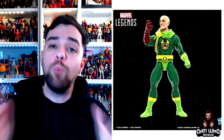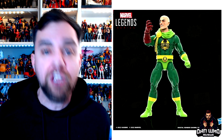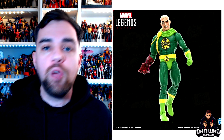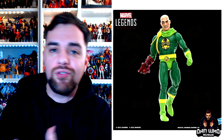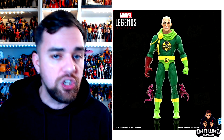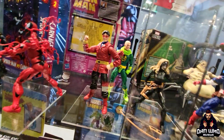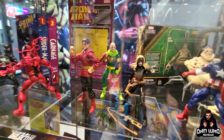Then we also got an updated version of Baron von Strucker we needed for our Hydra ranks. He's got his monocle, he's got his gauntlet with the big Hydra logo on his chest in the greens and the yellows. Again, an updated version of a character I've been waiting for for our Hydra collection, so happy to see that. And all three of them look great.